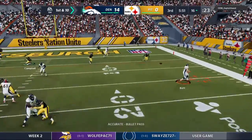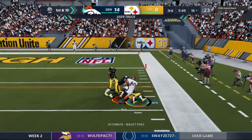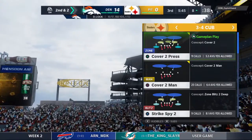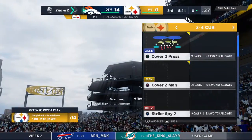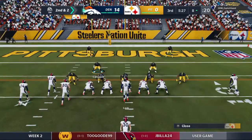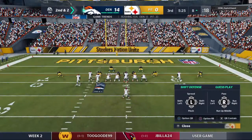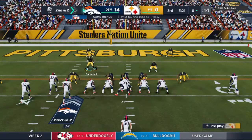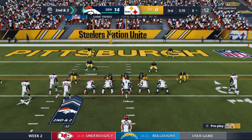Following the fumble recovery, it's Locke. That's complete to Jake Butt. And the result here, a pickup of 8. Leaves him with 2 to go on second down. 8 yards on the pickup. Nice rhythm throw there on first down. He located his tight end, made it a nice, easy pitch and catch. Hoping he can break a tackle or two. Wasn't able to do that there, but still good yardage.